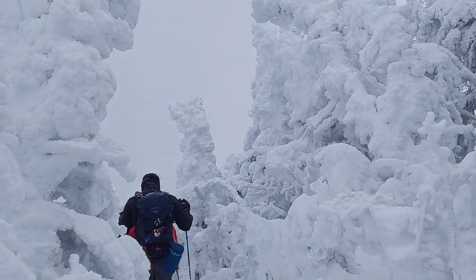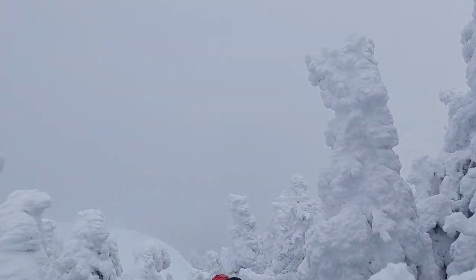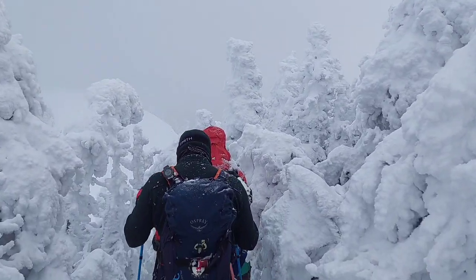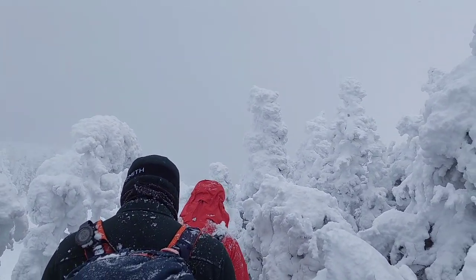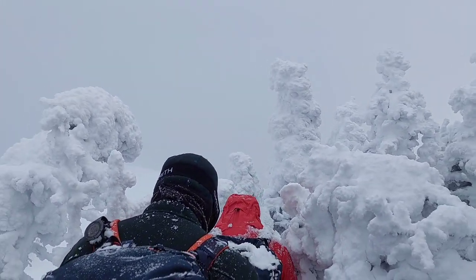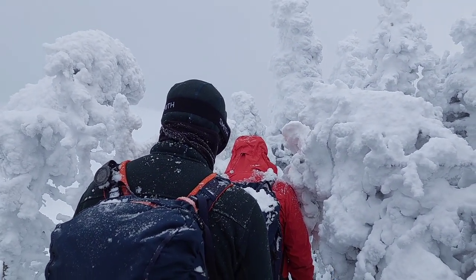Skirting along the edge of the road here, making our descent. Get down a little further. Lunchtime. Traffic jam.